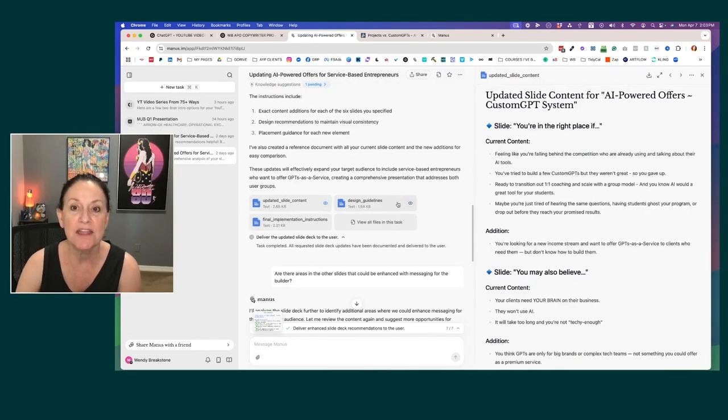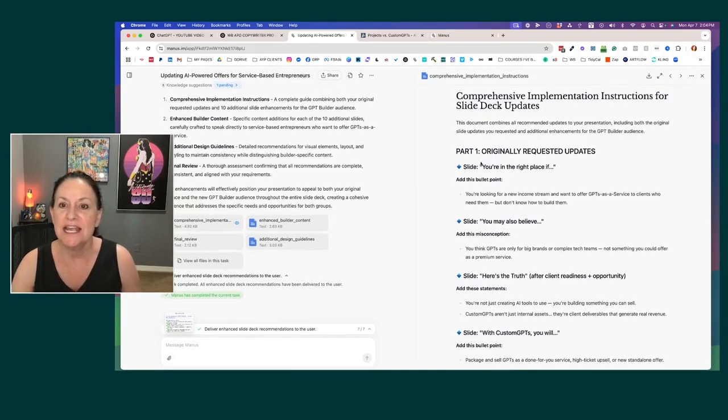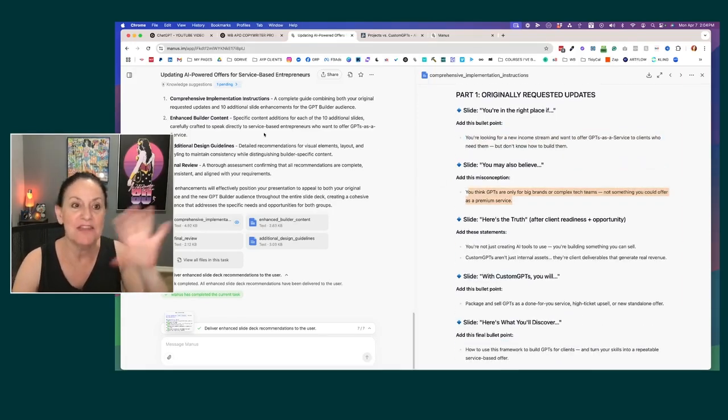So when I click on this, now you see over here that I've got this third panel on this right side, and this is what it's created from this instruction panel. So let me just show you what it did. It takes the original and then it starts to tell me, add this bullet point in, and it writes it for me. So it's telling me, based on the analysis that it did, what and where.